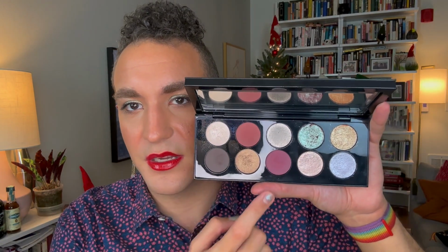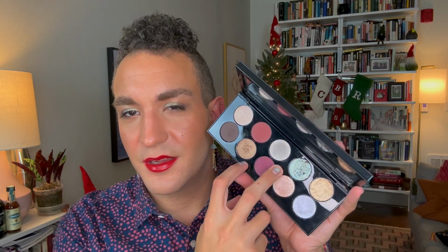So you've got a nice plum shade. You've got kind of a neutrally rosy brown. Got a nice charcoal shade here. You've got a bronze and this kind of gray taupe metallic. So if you want just a standard metallic, these are really beautiful. You can do a really beautiful smoky eye with this. It's one of my most used shades in the palette. And then the special shades in this are really beautiful.